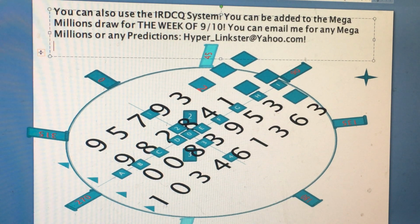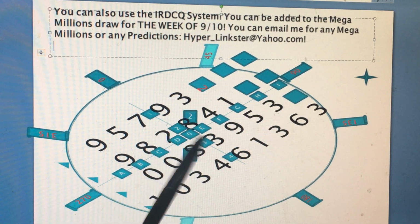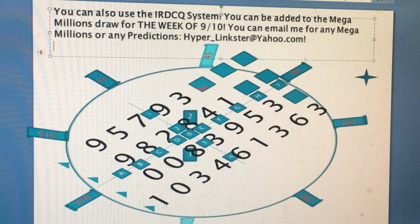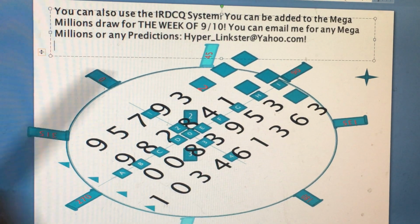Let's look at which numbers are highest frequency in the Dster. We have 38 appearing one time, two times, three times, four times. So 38 appearing four times. Now let's see what other highest frequency numbers are in the Dster. We have 13, 31 appearing three times. So far the highest frequency in the Dster is 38 appearing four times.